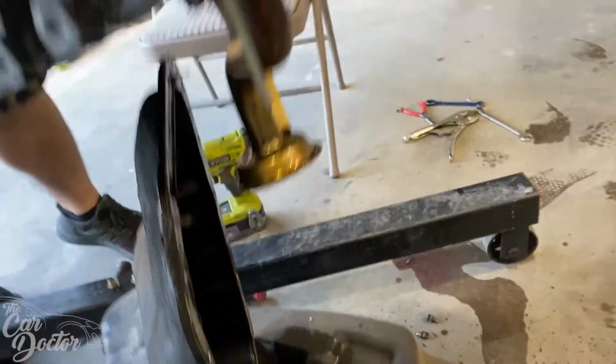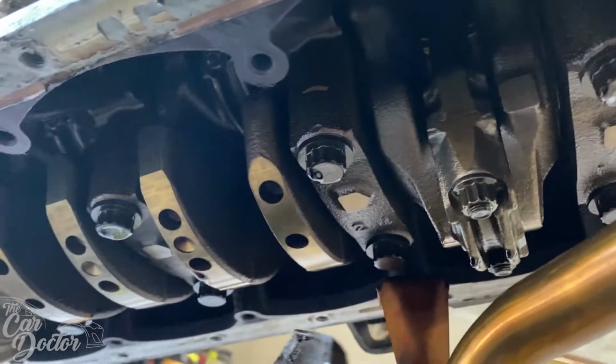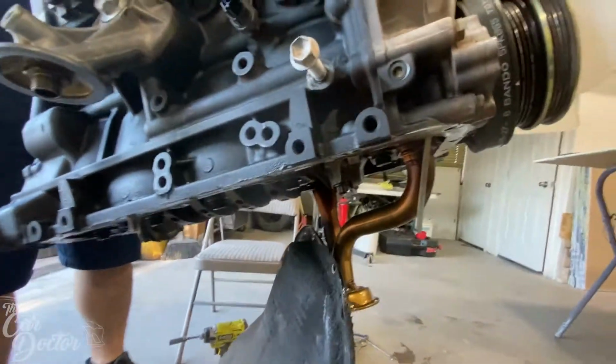Got the oil pan off. Checked the oil a bit, and it looks super nice, super clean. Everything looks good inside, no metal shavings whatsoever. So that's a big, big plus.